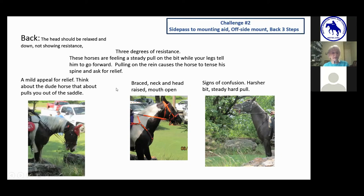This horse on the left, in a way, makes me think of the dude horses I've had to ride a couple of times, in that the horse has his head down and his mouth is open.